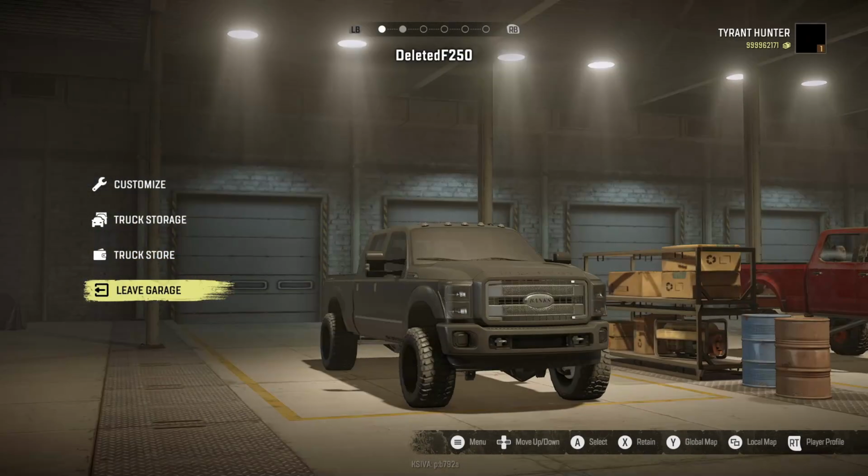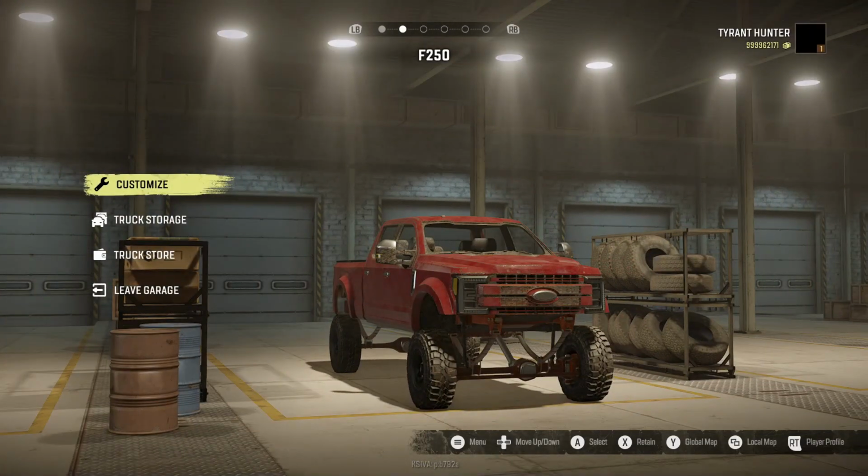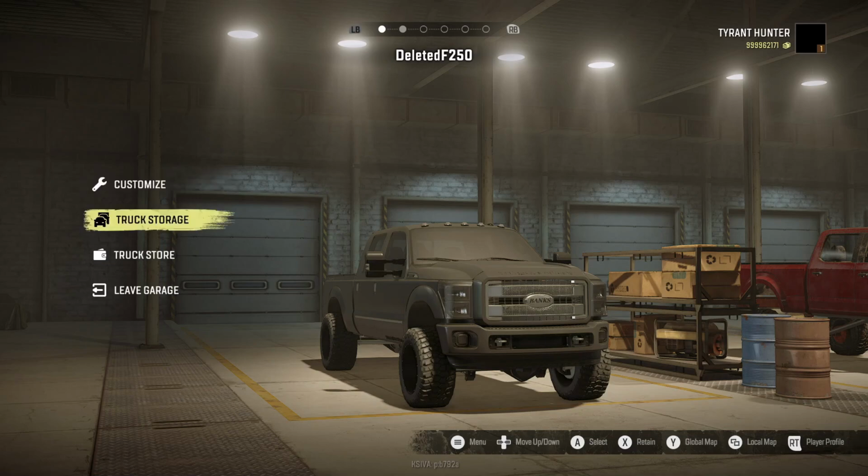To declare a winner, overall, this one has more customization. The performance is super similar. This one's faster, with more customization. Really, overall, it's just better going over the logs. It's faster, has more customization, and is cheaper too.